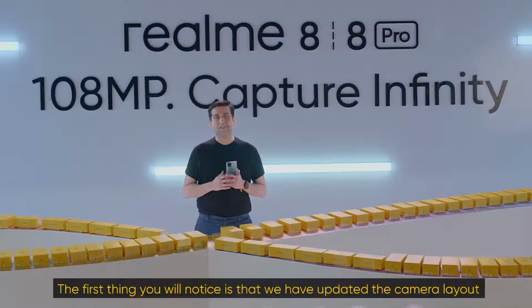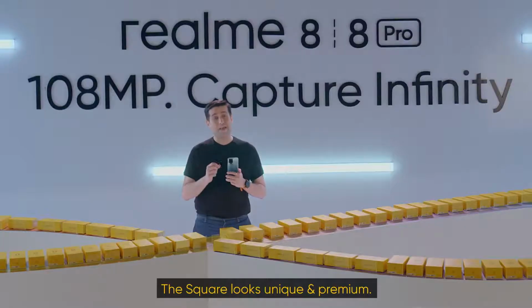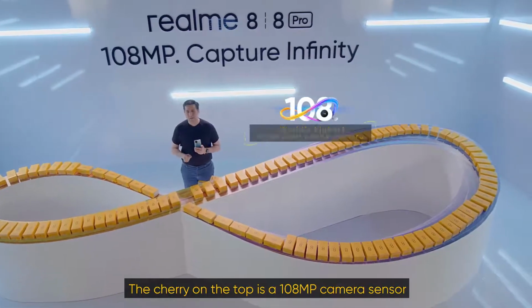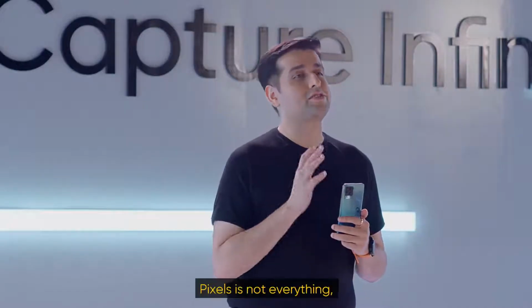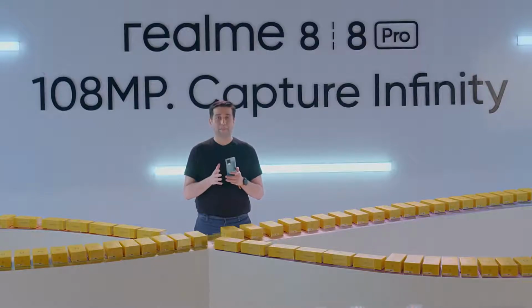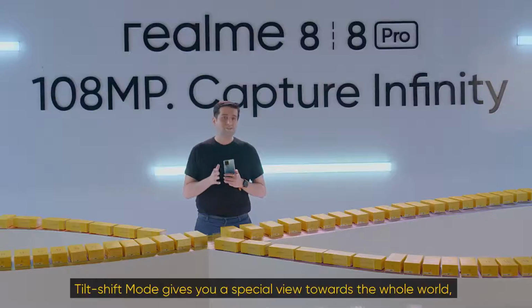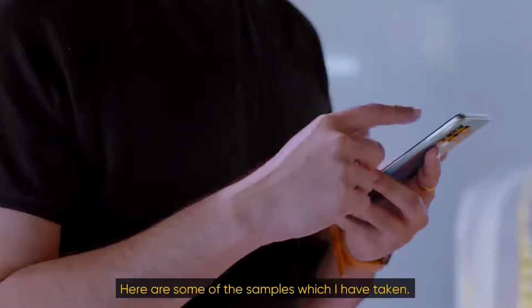The first thing you will notice is that we have updated the camera layout with Realme 8 series. The square looks unique and premium. The cherry on the top is the 108 megapixel camera sensor, the highest pixel count till date on a smartphone. As I've always said, pixel is not everything. Software tuning and camera features matter more. We have introduced tilt shift mode, first in the industry. Tilt shift mode gives you a special view towards the whole world, just like the buildings and the people in the real world are turned into miniature models. Here are some of the samples which I have taken.